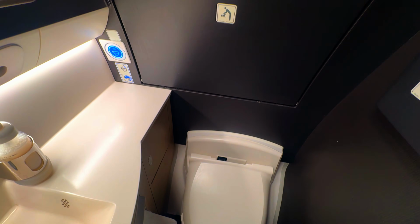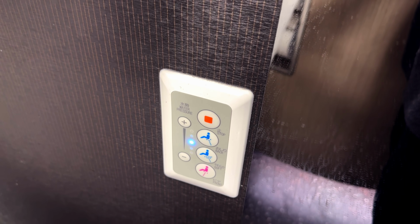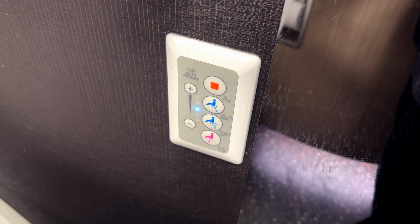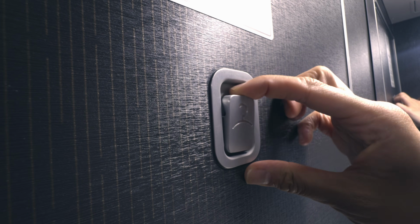Being a Japanese airline, of course, you do have bidet functions for the toilet. Personally, while I love a bidet toilet while I'm in Japan, I wouldn't use one on an airplane. Let me know in the comments if you've ever used an airplane bidet though, and how it was. Or let me know if you'd give it a try if you haven't used it before.